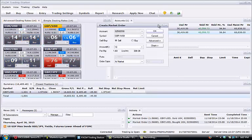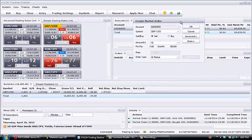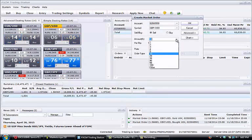Now you have to look at what size your account is. I mean, if you've got a $50,000 demo account like most people, then you want to at least go like 100 or more. That's $10 a pip, because anything lower than that you wouldn't be really making or losing any money at all. So we'll just come in here and sell that, right? If you want to go more, go more. If you want to go less, go less.